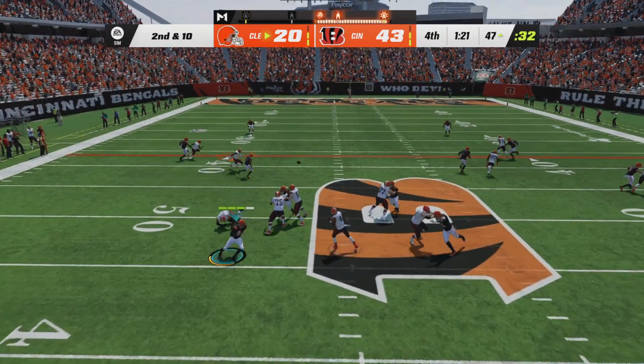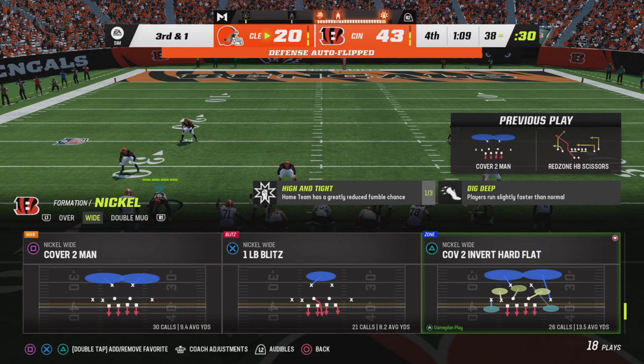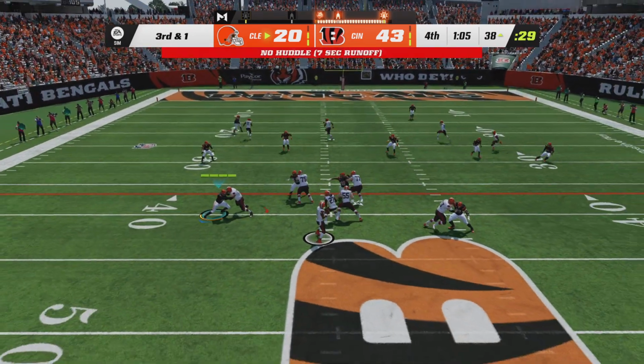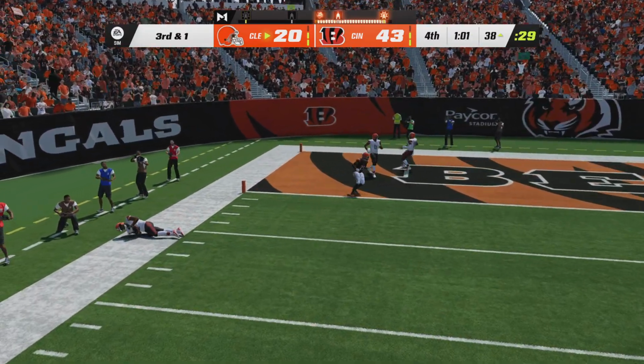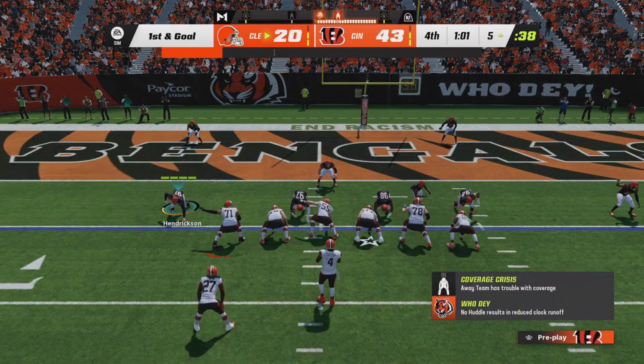Watson looks to throw again. To the left side and complete for Amari Cooper. And the tackle going to be made at the 38. And this is caught on the sideline. Are the feet in? They are. What a catch.